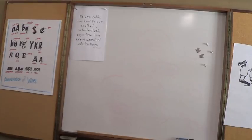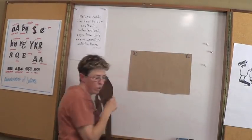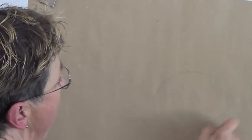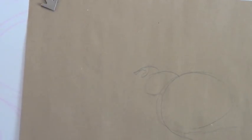Now, how do I make a letter? What do I do when I've got an image on my page? Pencil here. Say I've drawn some quail, and I decide I want to title my page Quail. I could do a couple things.